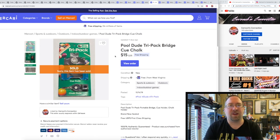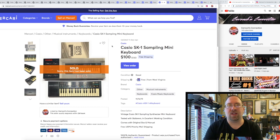I had it listed at $25, took a best offer of $15, went super cheap shipping, so I sent that out. So don't be scared of these little bitty items. They're really quick to put up on Mercari and eBay, so don't be scared of those.